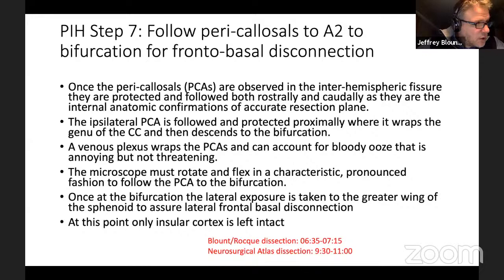Falling too posterior into the hypothalamus. So they tend to dive forward onto the planum sphenoidale, and they leave tissue in that frontal basal region that's still connected. So the microscope has to follow in a very characteristic sort of pronounced rotation as one follows the anterior cerebrals to the bifurcation.